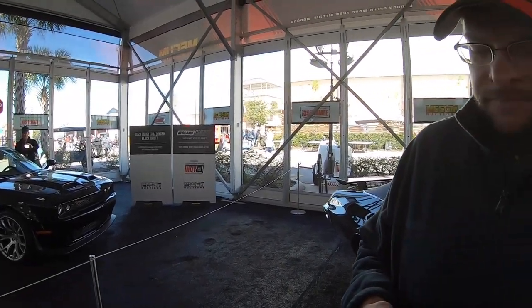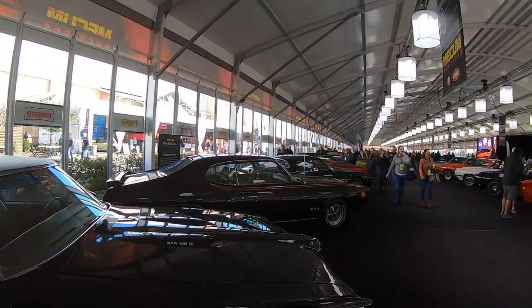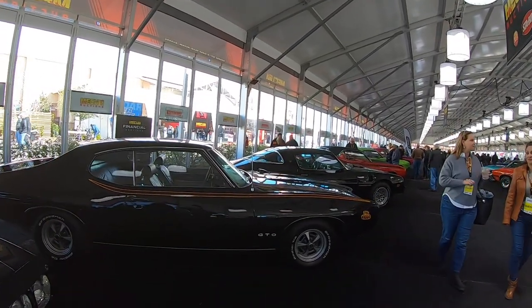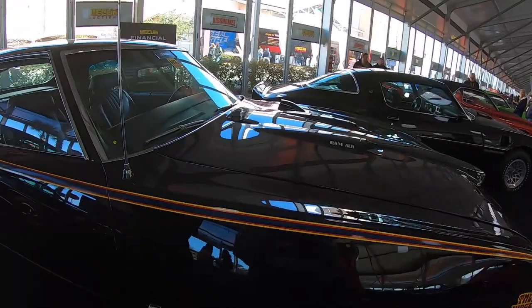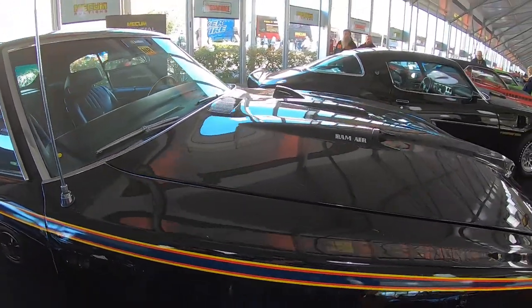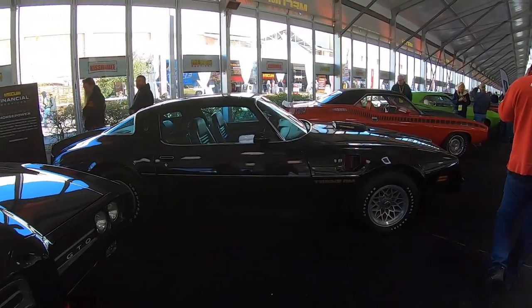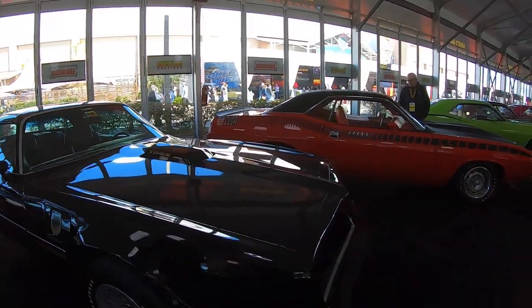Well, with them closing down all the racetracks and stuff, I'm sure there's not going to be any street racing going on in the future, you think? Not without heavy fines. Yeah. And it is a blackout Dodge. Oh yeah, so see, they went with like a dark navy stripe there to make it stand out. That's cool. Beautiful Trans Am. TA 6.6 liter. That's cool.